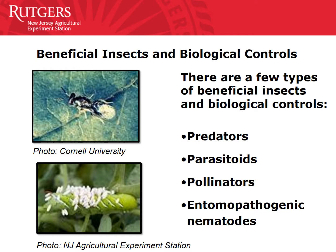Pollinators, such as honey and native bees, ensure that flowers are pollinated so they can set fruit.